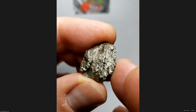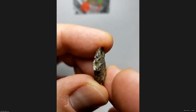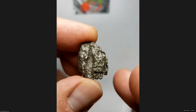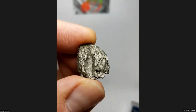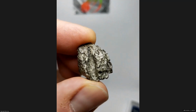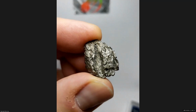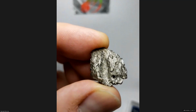It is really, really nice. There's no rust, oxidation, like it's been treated and sandblasted. That's a very pretty individual. Absolutely. So thank you very much, Matt. That's really appreciated. This is an iron from Russia.